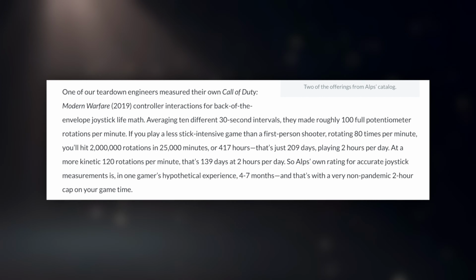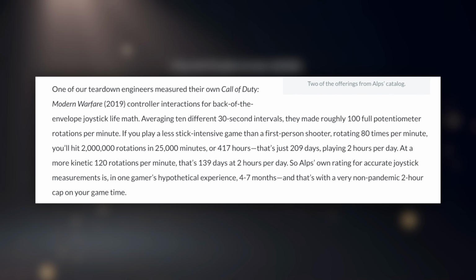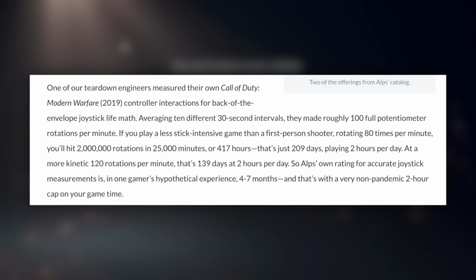But because it's been around for so long, they've taken a look at it and they've realized that it has a pretty definitive shelf life, which is around 2 million cycles of using your joystick. So they did the math and that basically equals out to 5 or 6 months of playing Call of Duty 2 hours a day. Yeah, that's not great.